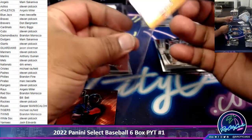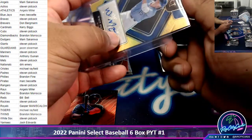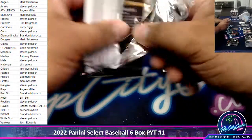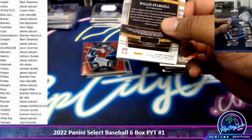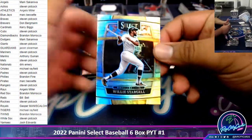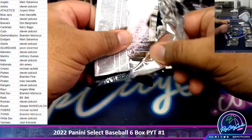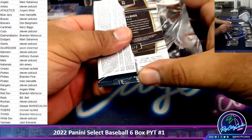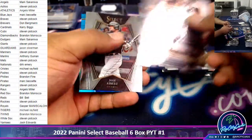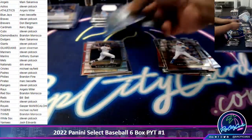Nice. 2 out of 10. Whit Merrifield. Gold auto. There you go, Royals. Devers and Fuego. Willie Stargell, Silver Pirates. Ozzie Albies, Braves, 149.